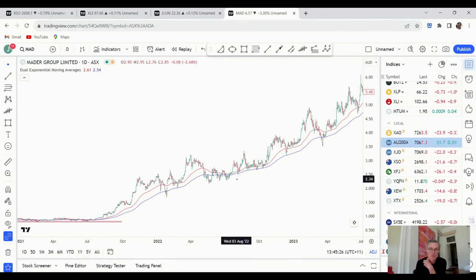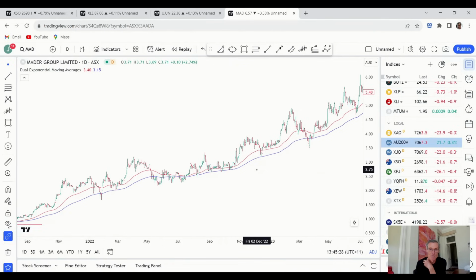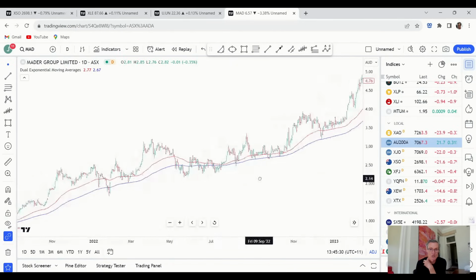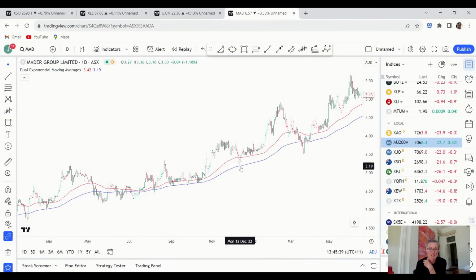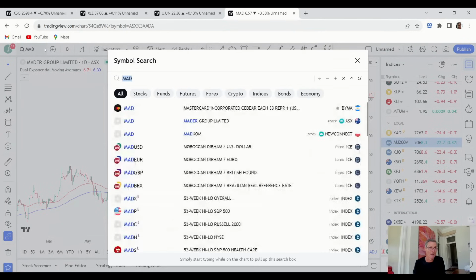There's several dips in Matter where you say, hey, the stock's running, it's pulled back, it's sitting on the averages. Maybe that's a dip that I'd want to consider buying. Where it hits an average and starts to rebound, maybe that's a dip I'd consider buying. So they're all good examples of buy the dip.